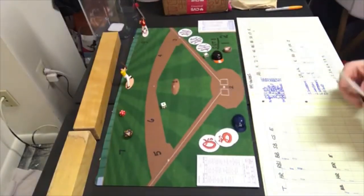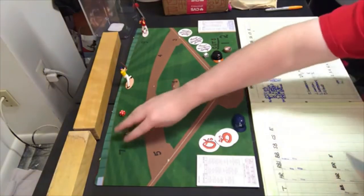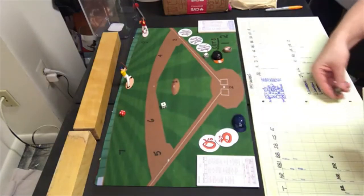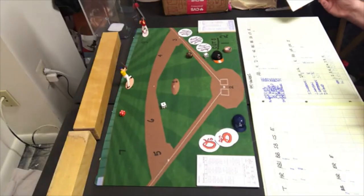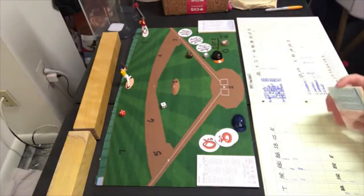Pat Kelly, 5-3, is a fly ball to the right fielder. The right fielder for the Orioles is Buford, and he's a 2. That's a 16, which I believe is an out, and it is. So Pat Kelly's out.